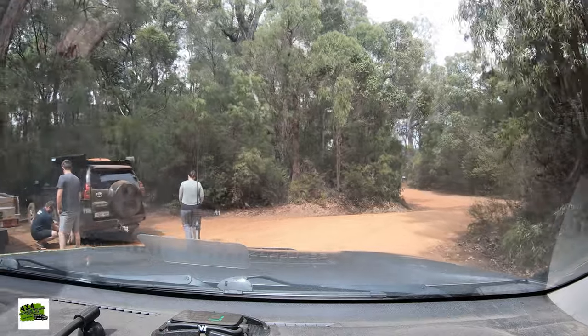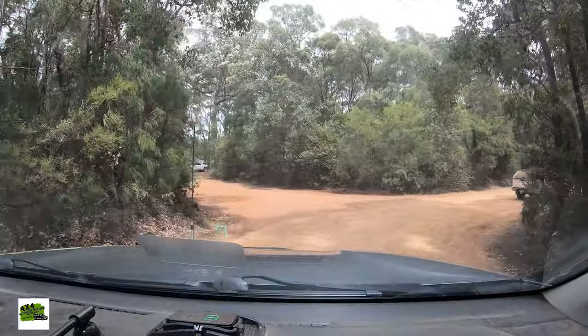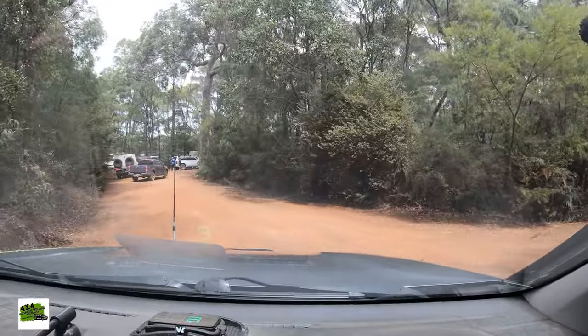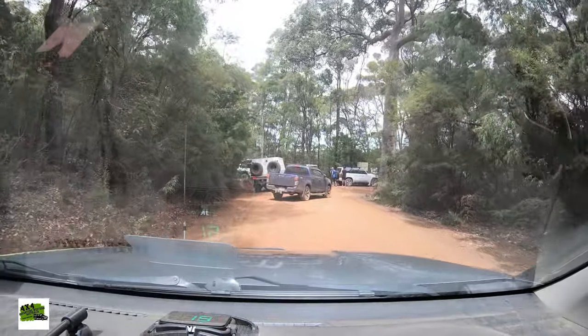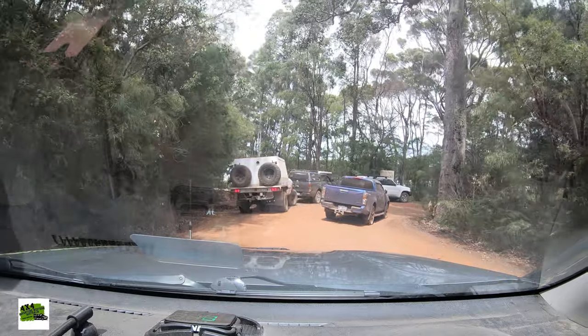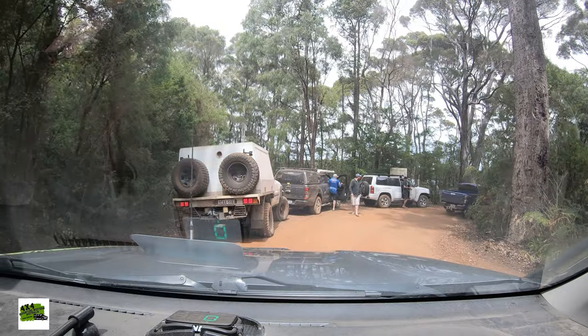It's actually quite busy down here at Yeagarup entry. Rangers have set up a bit of a station to make sure everyone deflates the tires and pays the entry fee. Good thing is I do have a park pass, so not a worry. But I haven't seen it so busy down here. Far out.